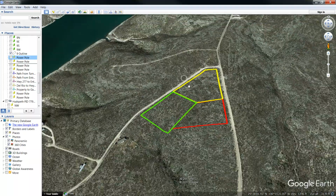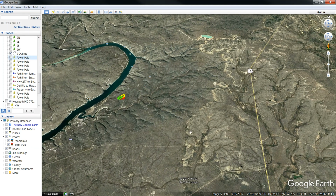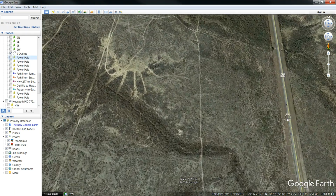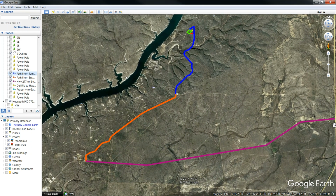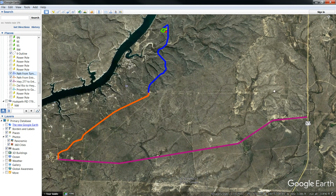I'm going to show you how to get to this property from the highway. So the highway is just over to the east. It's Highway 377, sorry, it's also 277 as we get down closer to it, I believe. There it is. And here's the route to the highway. So here's the route to get to the property. It's about 10 miles from the highway, and I'm going to show you some photos as we go.